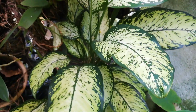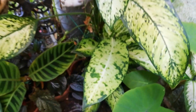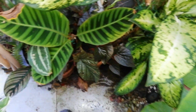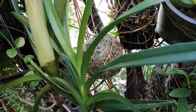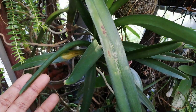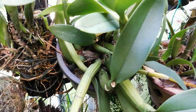Also dumbcane, I just kept them because from far the variegation actually gives a very good contrast in my small space garden. Maranta. Orchids. I'm still waiting for them to bloom. I really have given up. It's like if you die, I'm not going to replace you again, and just hope that you flower and that I'm able to see it.